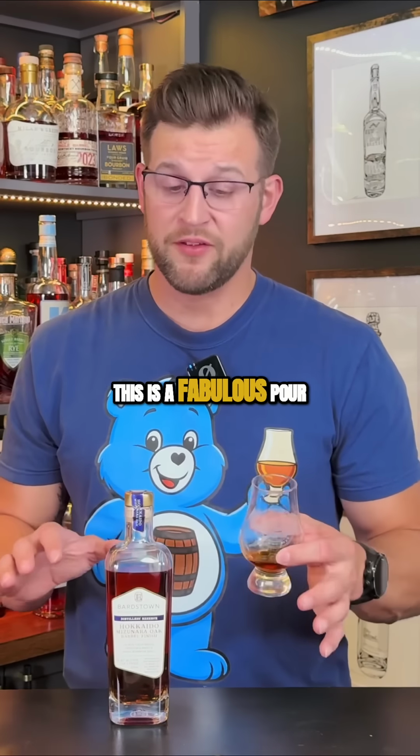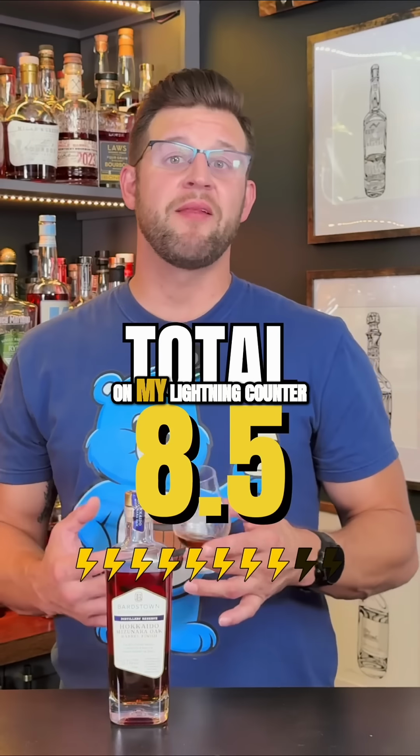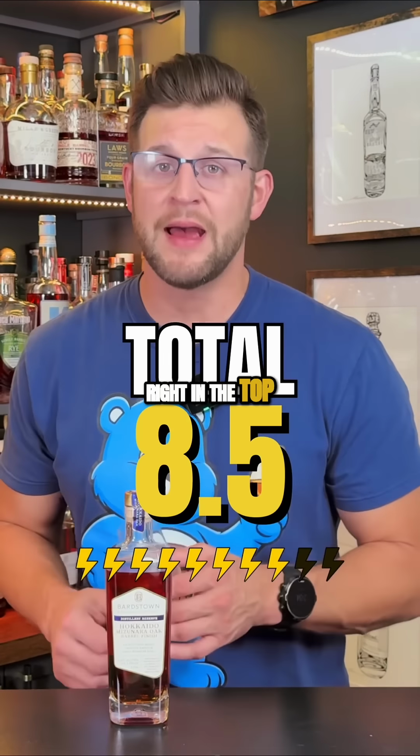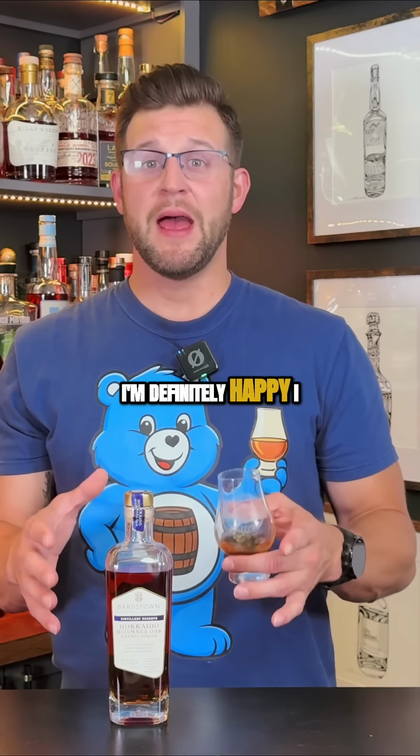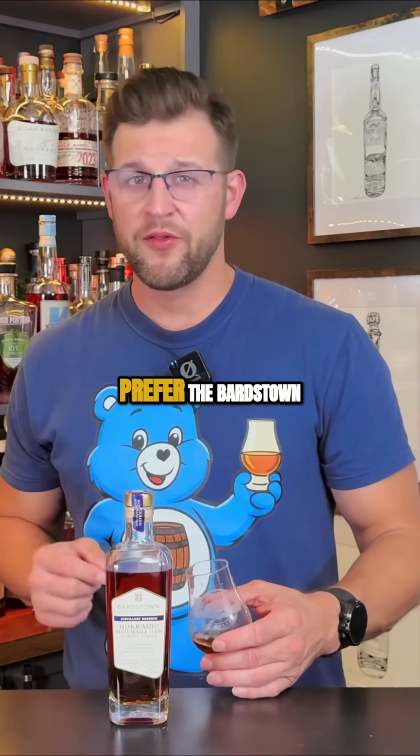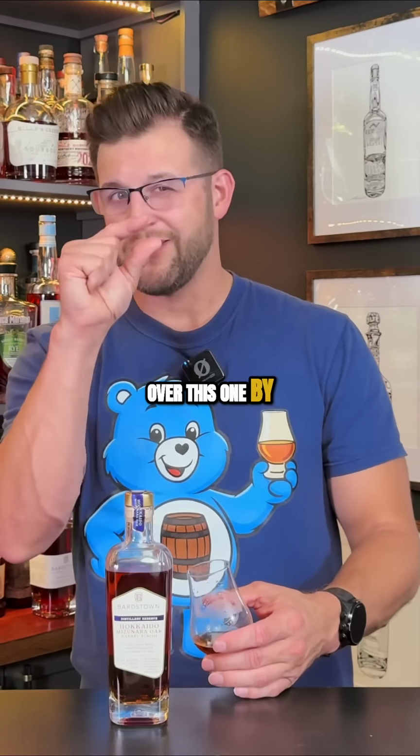Altogether, this is a fabulous pour, and it scores an 8.5 out of 10 on my lightning counter rating scale, which would put that right in the top 15 for best bourbons and whiskey so far in 2025. For me, I'm definitely happy I waited in line for this one, but I would probably prefer the Bardstown Cathedral over this one by just a little bit.